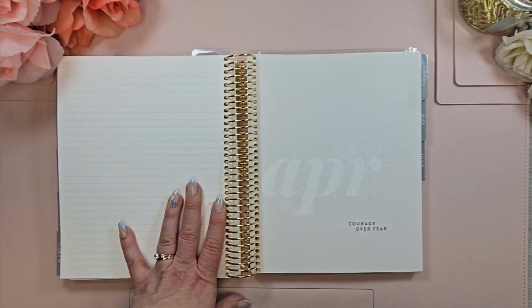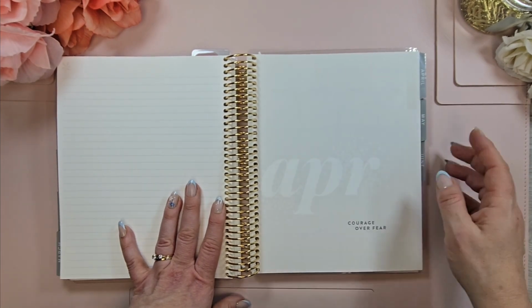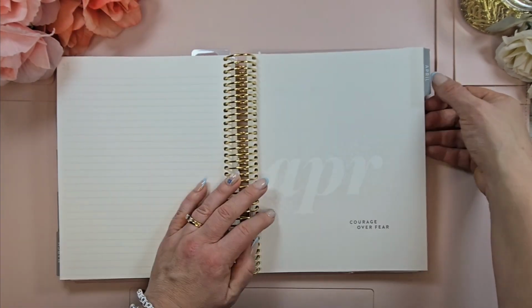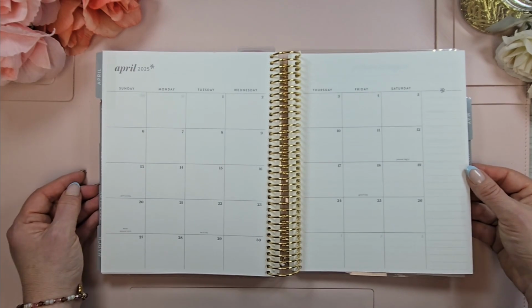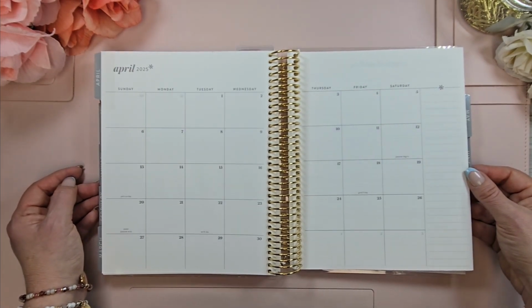They didn't used to offer that in the academic planner, but they started this past year. So I hope they continue that. The dividers are kind of plain, but it's okay. I get over it because I love the gray tabs. I don't like the super colorful tabs. It's just not my jam. So here's the blank monthly spread. I mainly use that, as I said, for tracking my YouTube videos.